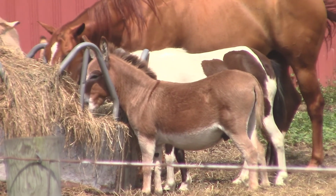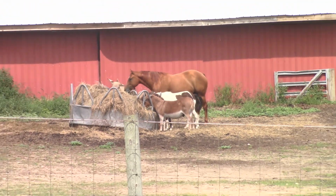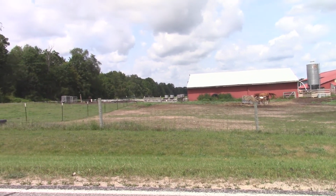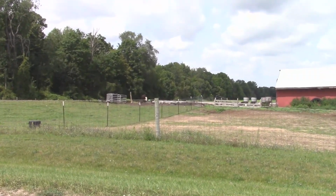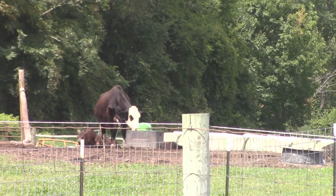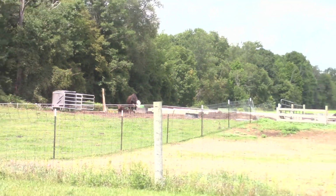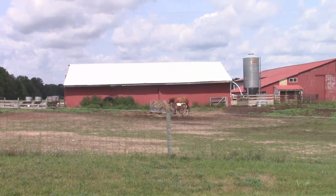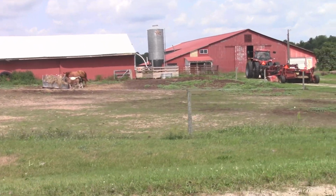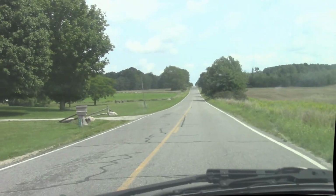How cute. Usually this whole yard here is filled up with goats. I think they had a donkey before too. Probably all in the barn, out of the heat. How cute. Onward.